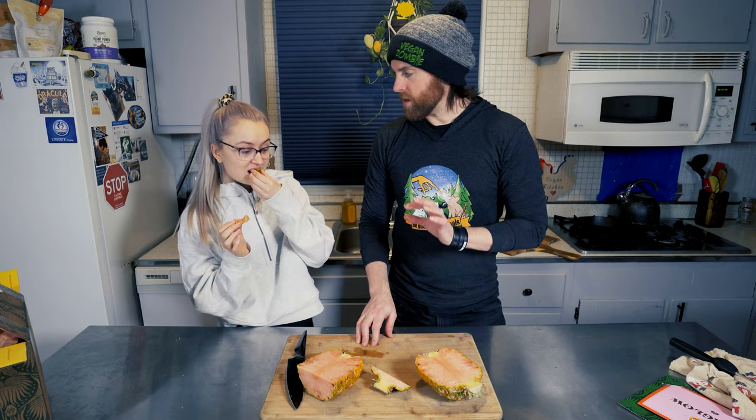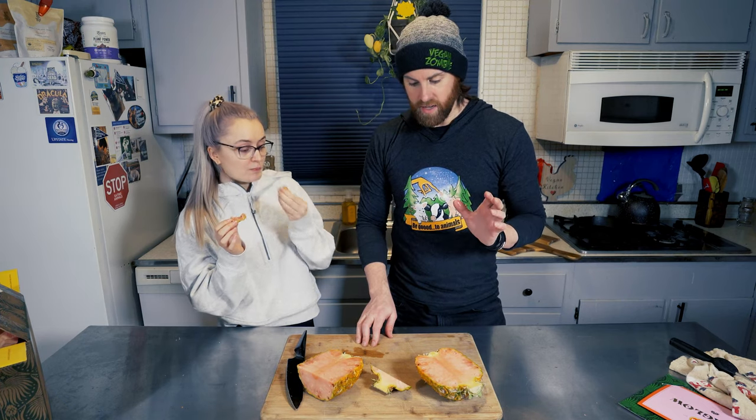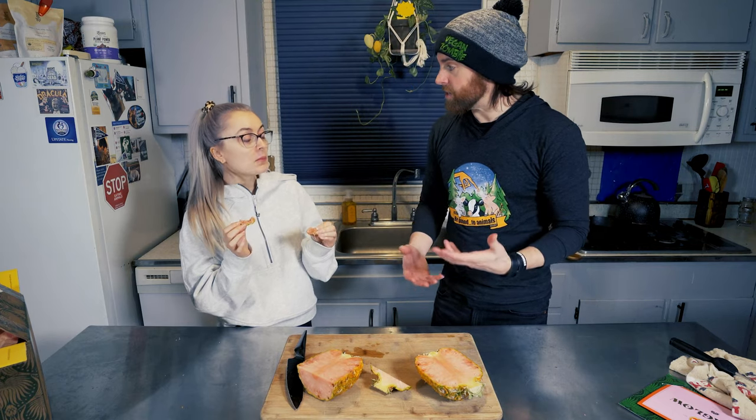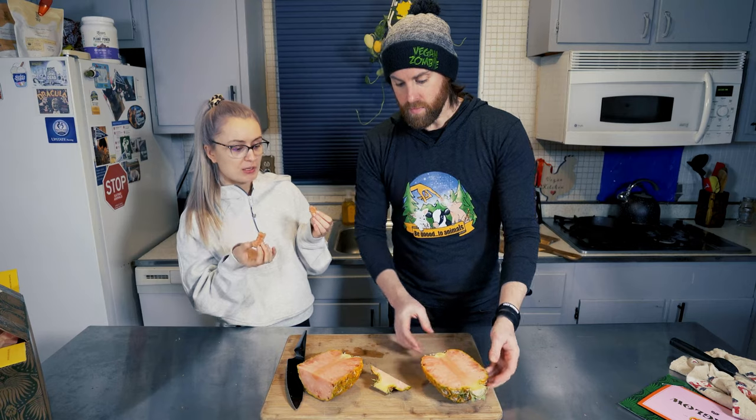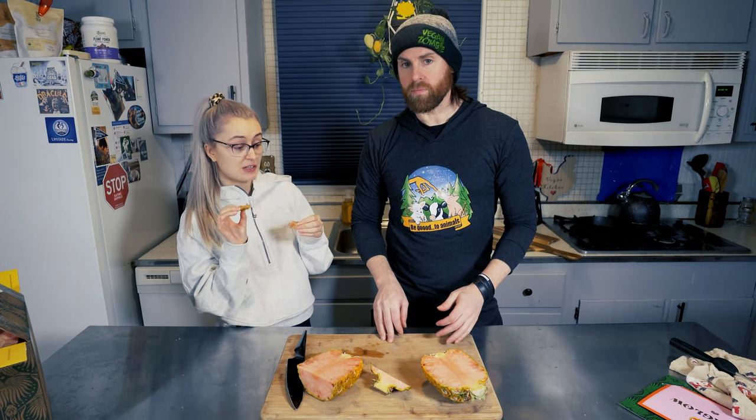It definitely has a little bit of a different taste, and smells. It smells good. It's definitely sweeter. Because sometimes pineapple has that bitter tang to it, but this is a lot sweeter. It's so good. All right, you guys know the drill.